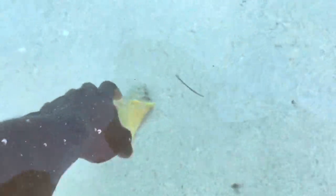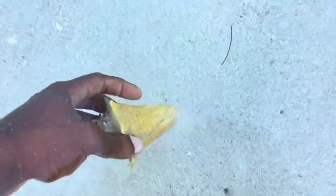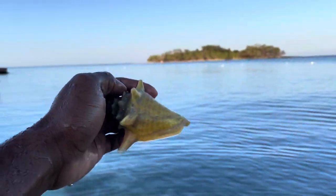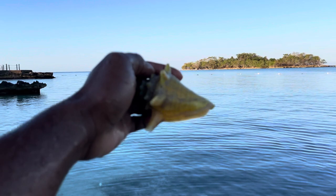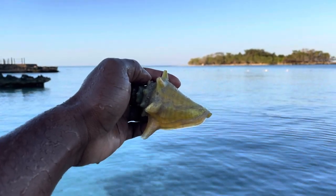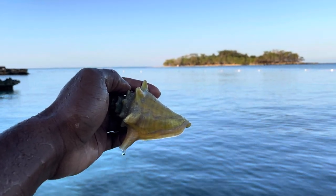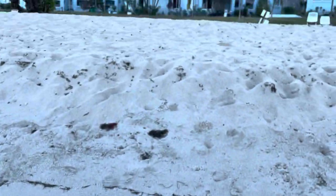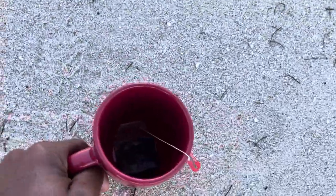Just see a conch shell. Wow. Nice conch shell. I'll leave the cup here. Not the most sanitary thing, but I'll leave it right here. The review of the conch shell.